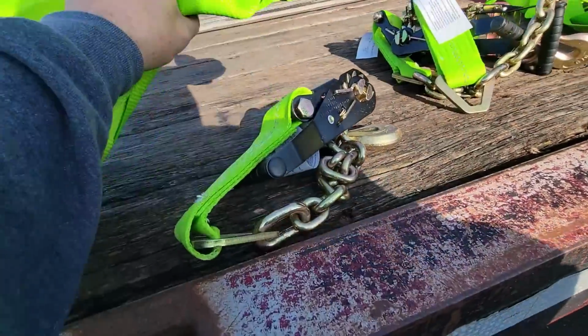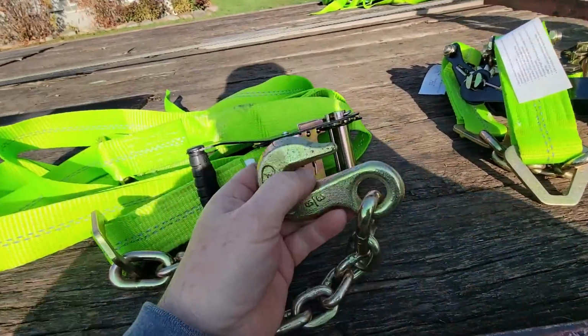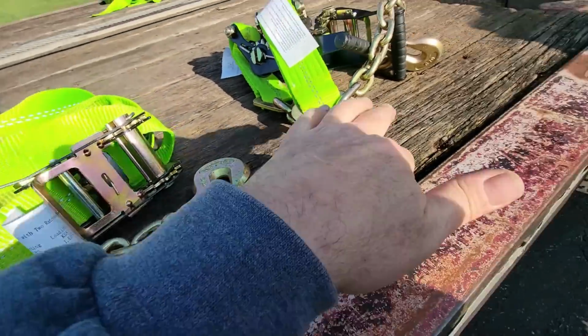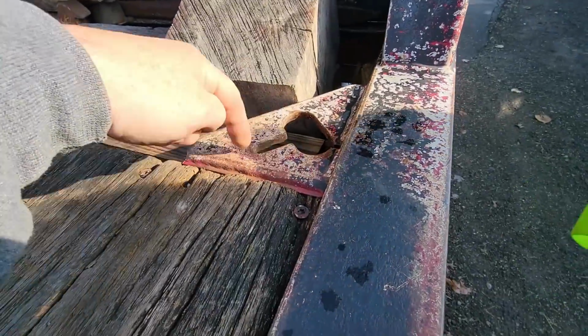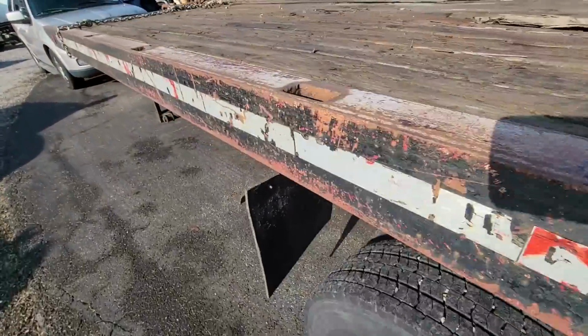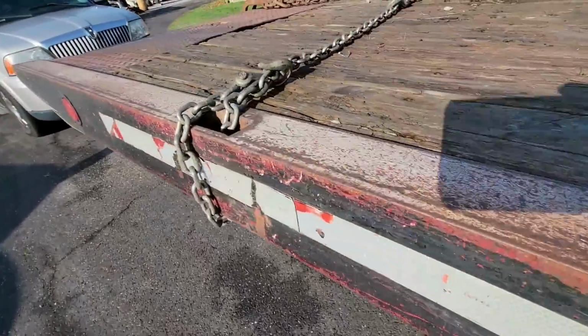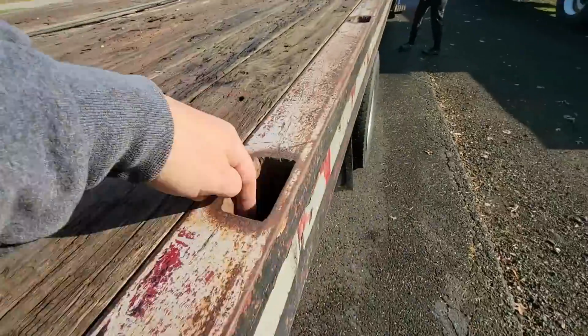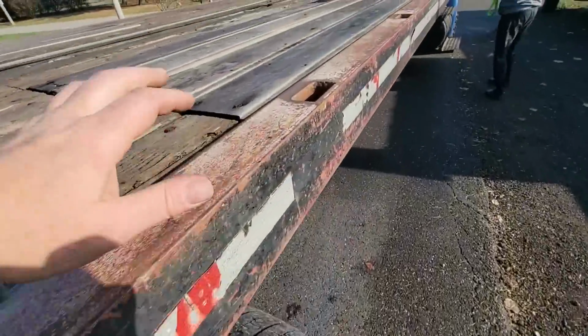So one strap and two ratchets, and I chose these hooks instead of just open-ended chain because I only have keyholes here and way in the back of the bed. But I got stake pockets all the way through. It's the only place I got keyhole slots. So these work out just fine.